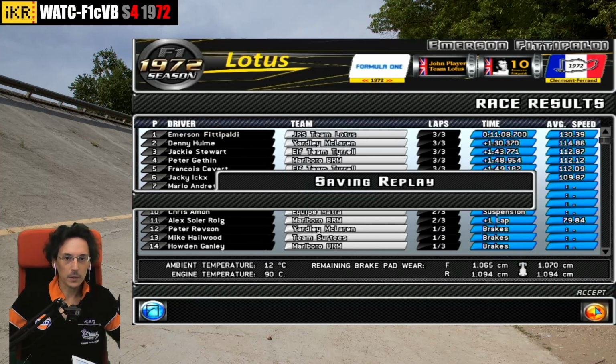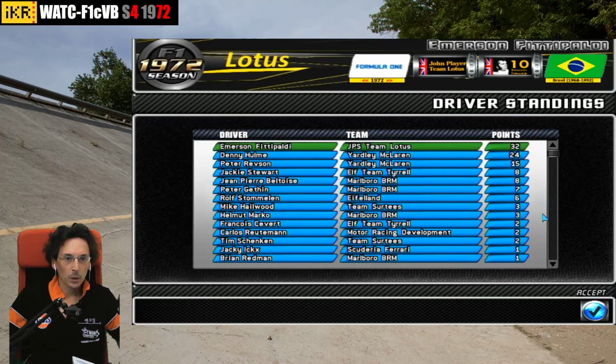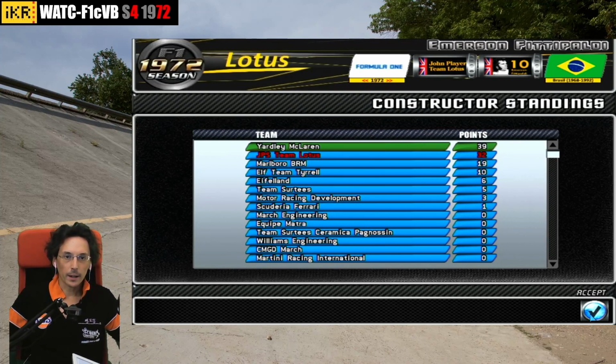So another 9 points added to our history book for this season. At least we almost have one victory full space against Denny Hulme, but the more often we arrive in front of both the McLarens, I think it will be much better. Behind, Stewart, Beltoise, Gethin are eating points from each other, so it will be a full battle against the Yardley McLarens, mainly with Denny Hulme, but let's keep an eye on Peter Revson. So we arrive to have 7 points less than the Yardley McLaren.